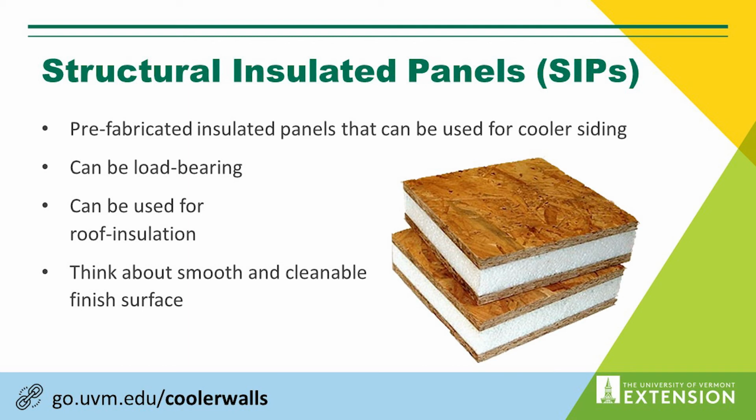There's also a product called metal insulated panels, or MIPs. We have a fair bit more information at the cooler wall short link listed here about that product, and those are oftentimes used for coolers because, again, of the high humidity and potential for condensation, and just usually high levels of water that end up on the floor and ultimately find their way into the wall.